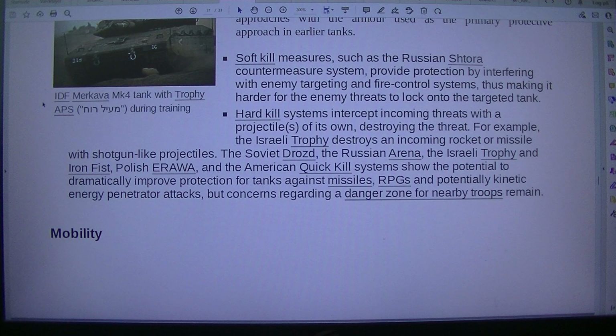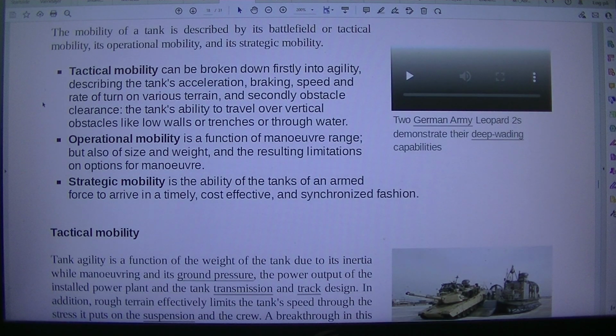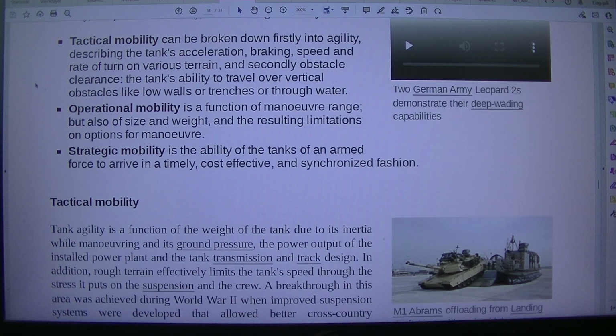Mobility. Two German Army Leopard 2s demonstrate their deep wading capabilities. Mobility of a tank is described by its battlefield or tactical mobility, its operational mobility, and its strategic mobility. Tactical mobility can be broken down firstly into agility, describing the tank's acceleration, braking, speed and rate of turn on various terrain, and secondly obstacle clearance, the tank's ability to travel over vertical obstacles like low walls or trenches, or through water.